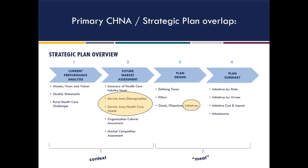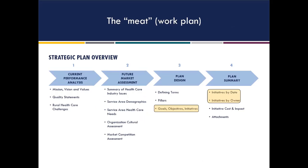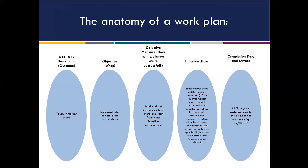And then as the strategic plan goes into initiatives, there's a lot of similarity there with the implementation plan of your CHNA. And really the meat of the work plan, again, that also is reminiscent of your CHNA, are goals, objectives, initiatives, and getting specific with the initiatives by date and the initiatives by owner. And you'll see those in both CHNA and your strategic plan.